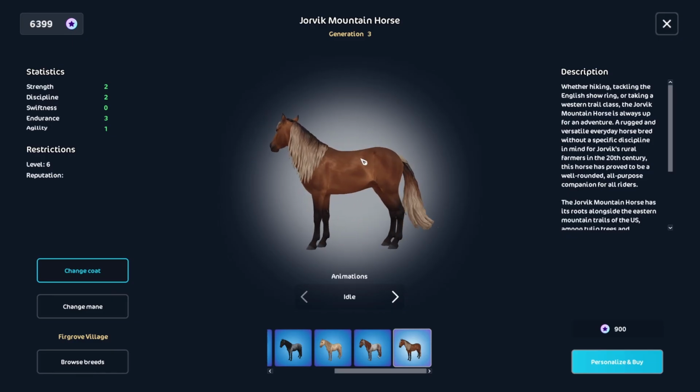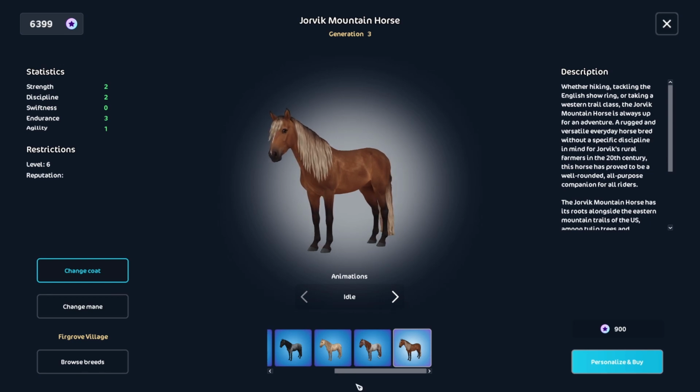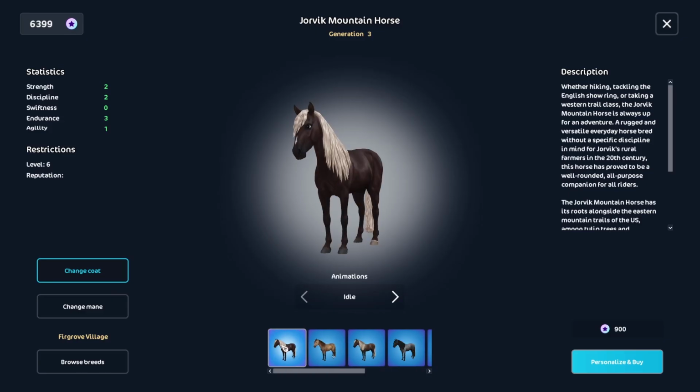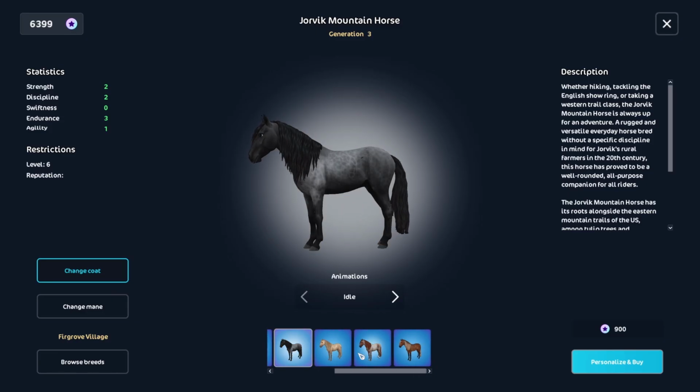So yeah, I don't really know which ones I'm gonna get. I don't know how many I want. I'm trying to decide how many I want to buy. I feel like definitely one first because the trot I saw in the spoiler wasn't my favorite, but gotta buy one and see it in-game properly before I decide that. But I don't know which one I want. I am kind of leaning towards getting one of the roans.